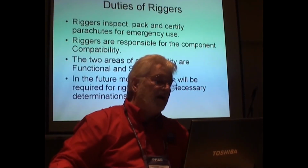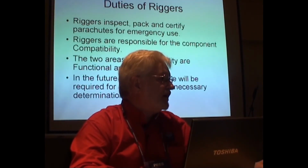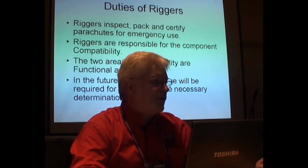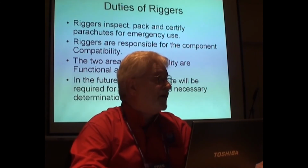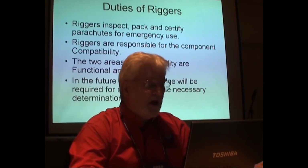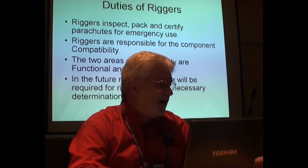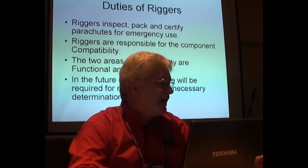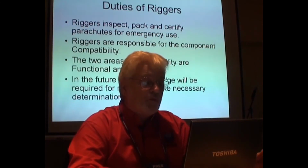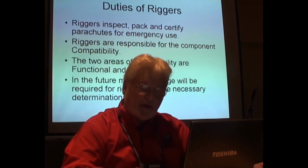2 areas of compatibility are functional and structural. In the past, all we've had to worry about was volumetric considerations, and then we had to deal with weights and speeds and placarding forces, so we had to worry about structural considerations. And now we've got some concerns about functional considerations that we have to learn more about. The ability to calculate the functional compatibility is something we're going to have to expand our horizons to. In the future, more knowledge will be required for riggers to make necessary determinations.